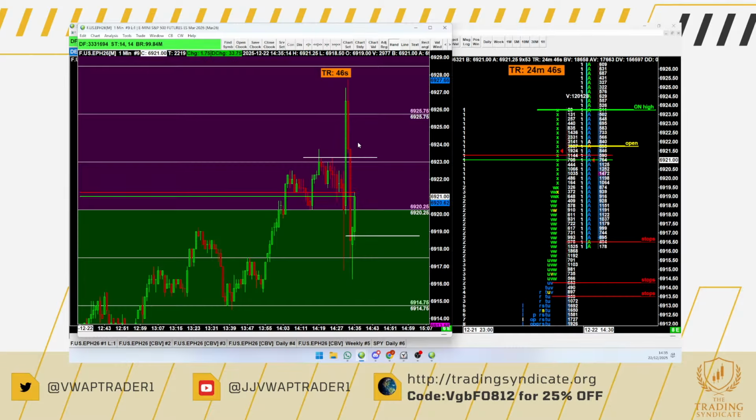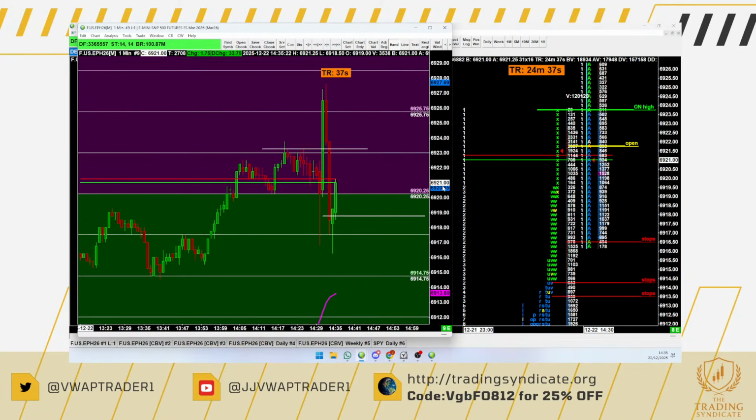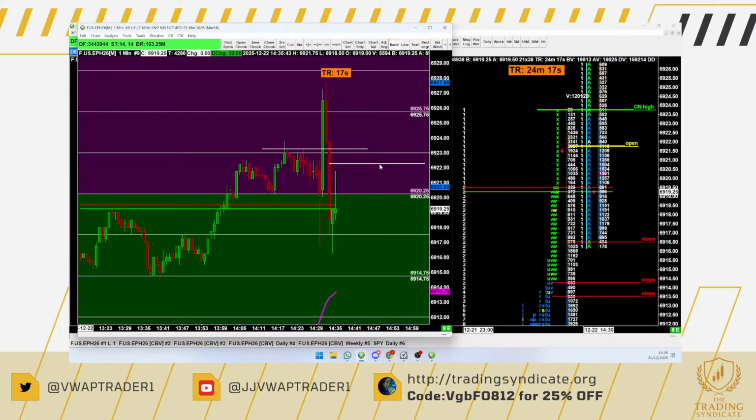Front end of the move, back end of the move. It's very hard to understand the front versus the back end of the move. But once you do, it's going to change your life, because you're not going to be anticipating the short and shorting off anticipation. You're going to be shorting off of facts, right? Let's see where the next candle opens up.